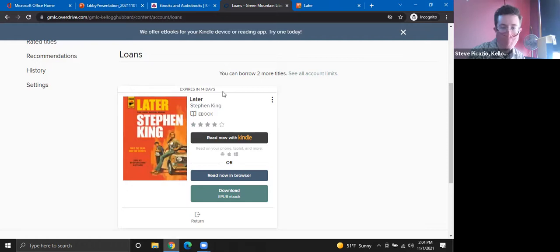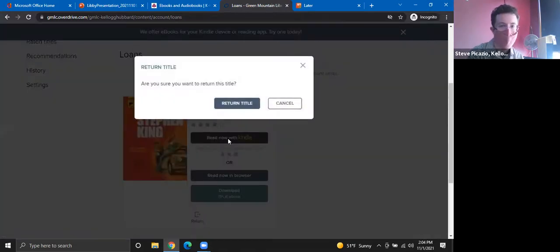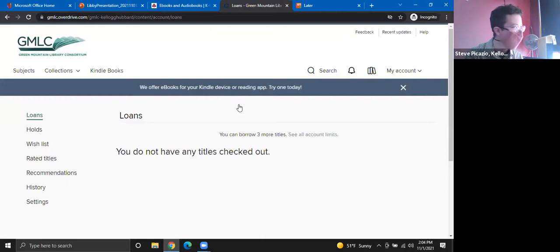It tells me when it's going to be returned. The returns are automatic. You don't have to do anything. It will just automatically return the item itself. And at the bottom, if I want to return it early, I can click on return. And it will ask me if I really want to do that. And I can say yes. And there you go. I got it.